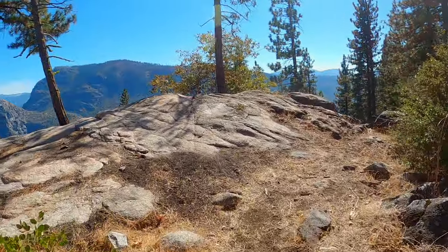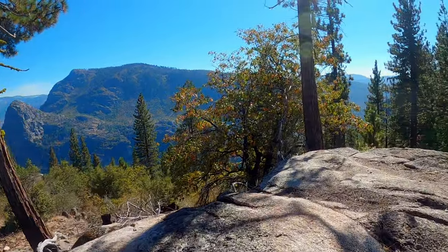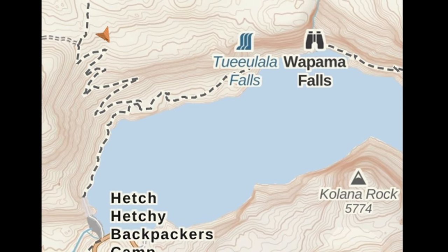Oh man, I should have come up here for lunch. Wow, mental note. Once you get to the split, just climb another 50 feet. You can eat right here.